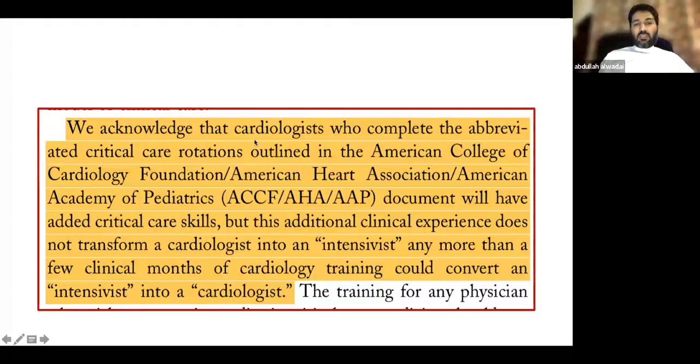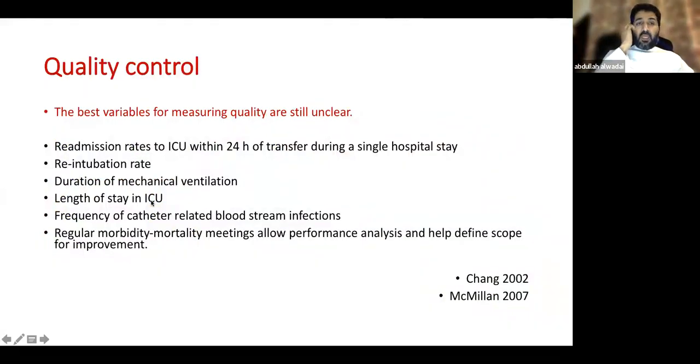They said, we acknowledge that cardiologists who completed the abbreviated critical care rotation outlined in the American College of Cardiology Foundation, American Heart Association, American Academy of Pediatrics document will have added critical care skills, but this additional clinical experience does not transform cardiologists into intensivists any more than a few months of cardiology training could convert an intensivist into a cardiologist. It's clear that you cannot be a good cardiac intensivist if you have less than 2 years of ICU training, even if you are a cardiologist.